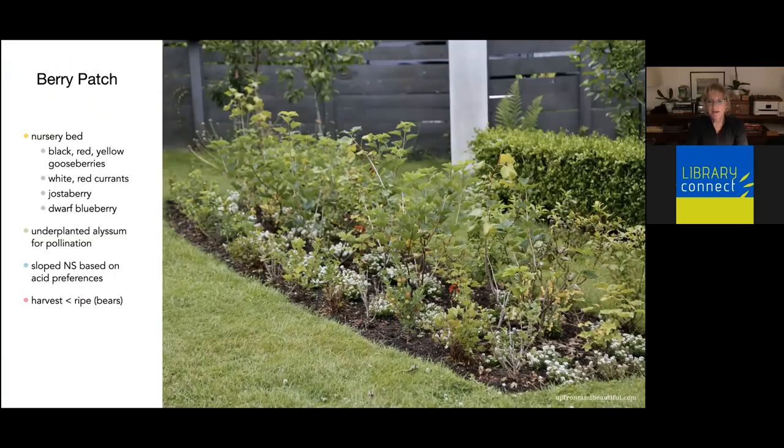And we have a small berry patch. This wasn't meant to be a permanent place for the berries. It was just meant to be a nursery bed transition. Three different kinds of gooseberries, currants, blueberries, and they are planted strategically downhill so that the blueberries on the bottom, which like the most acid, get the most acid, and the gooseberries at the top get the least.